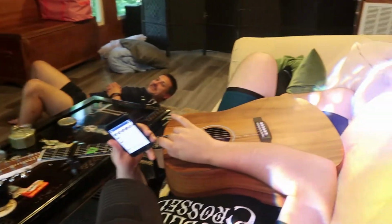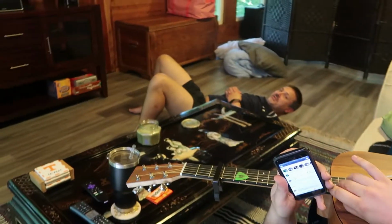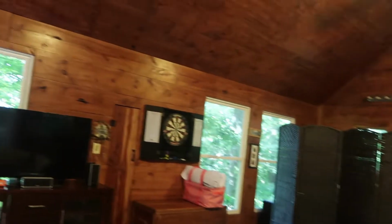All right, in here we have the living room. Cody is playing and practicing on his guitar. Anything good? I was playing darts. Dad was playing darts. All right, anyway, this is the living room. Dad will be staying in here.